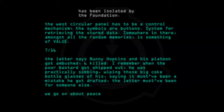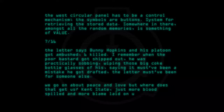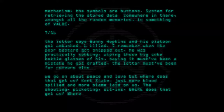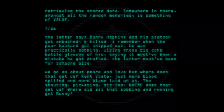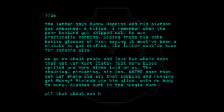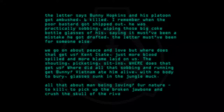We go on, about peace and love, but where does that get us? Kent State. Just more blood spilled and more blame laid on us. The shouting, picketing, sit-ins, where does that get us? Where did all that sobbing and running get Bunny? Vietnam ate him alive, with no body to bury, glasses sunk in the jungle muck. All that about man being loving, our nature, to kill, to pick up the broken jawbone and crush the skull of the rival ape.